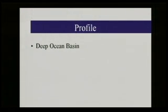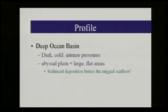If we move into the deep ocean basin, we're looking at something that is dark, cold, very intense pressures. Abyssal plains are large flat areas. Now the seafloor is rugged. We have a rugged topography, but sediment deposition over time will go ahead and bury some of that rugged topography.